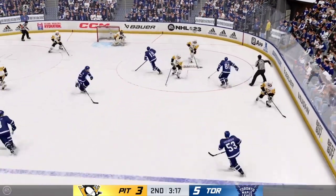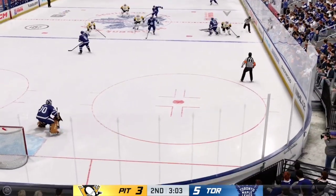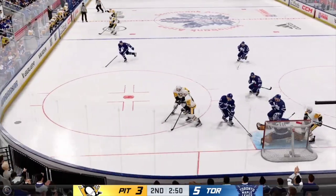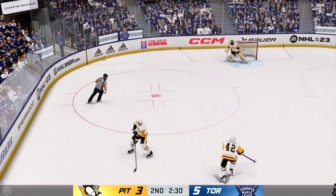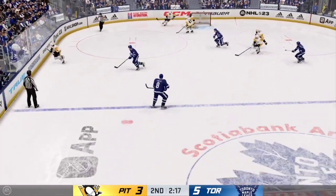Pittsburgh's won the draw. Takes the pass as he banks it off the wall. Sends it across. Kicked away. And he rings the post. Pittsburgh's starting to generate some better chances. Here, this shot hits the goalpost, but James, it doesn't bounce for them. They still trail in the game.